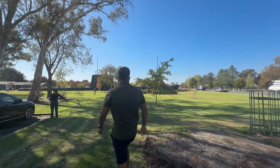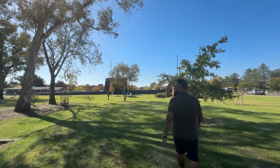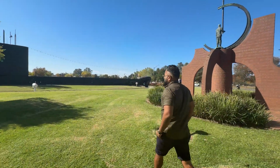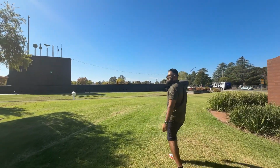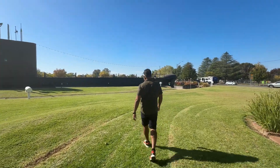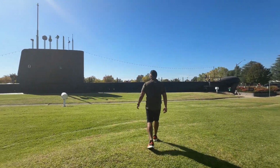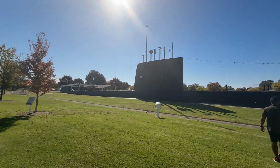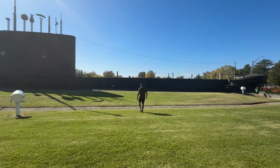Yes, that is a full-sized Australian Navy submarine sitting in the park. It's really big. That must be the real submarine. It's a bit random. We're not near the ocean. We're very much in an inland country town in New South Wales. But it's pretty cool. Makes you realize just how big they are.